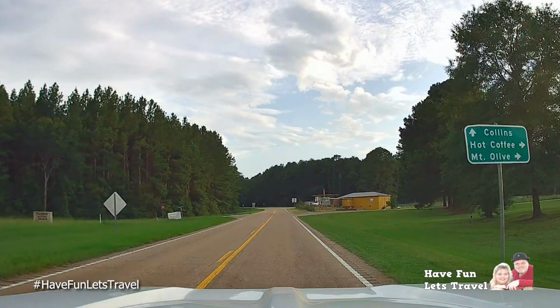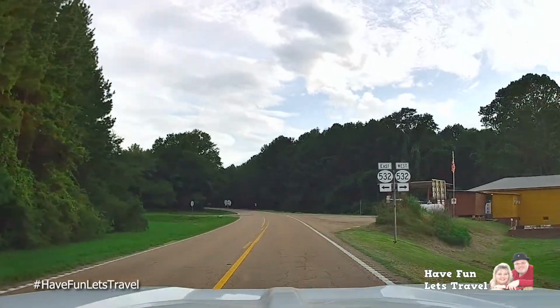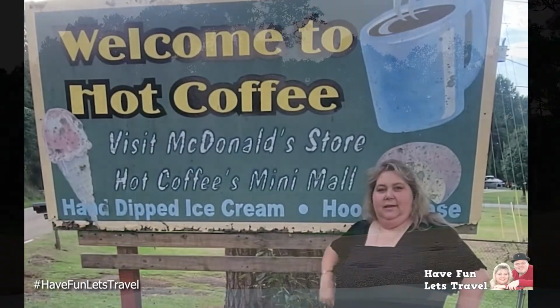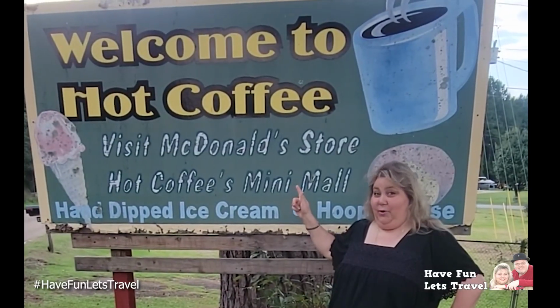To us, it's always more fun driving the smaller roads than staying on the interstate, because you never know what you're going to see. For example, here is a fun little roadside attraction just north of Laurel that we had to stop at. Hot Coffee, Mississippi. This is where I need to come, except I need to come when they're open.